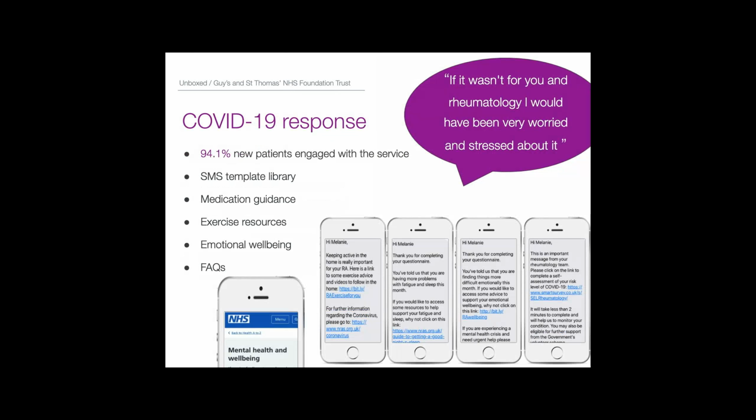So the proposal here is, what we did with the remote monitoring service is we used it well. We engaged patients who had contacted the service and solicited about a matter or maybe a medication issue, maybe a flare. We offered them the remote monitoring service, and of those 18 patients that we recruited during lockdown, all but one of them responded immediately and completed their PROMs.